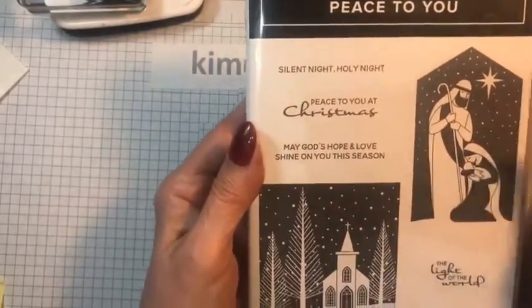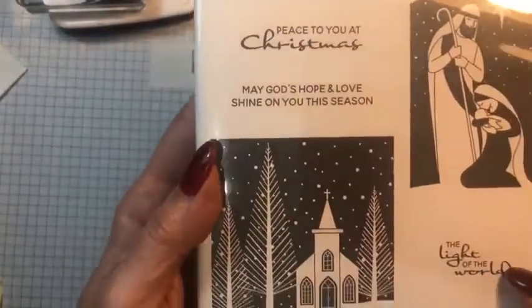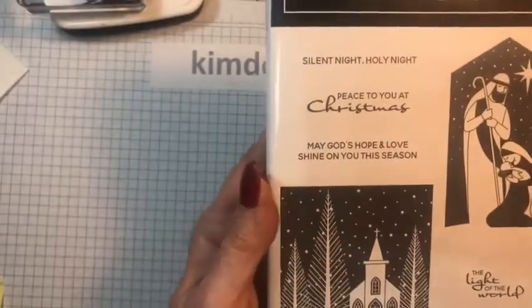May God's hope and love shine on you this season, and then the light of the world. Very cool font, don't you agree? This one and this one. So it's a mixture of 2 different fonts.